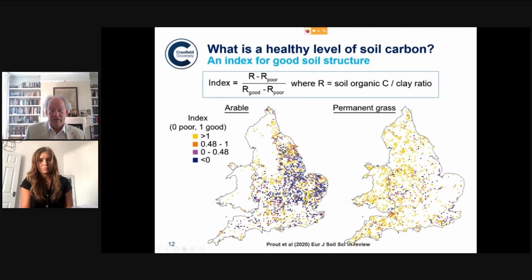In terms of physical health, most arable soils don't have enough carbon in them. And that means there's a lot of scope for increasing the carbon content, both from the point of view of producing better structure, but also in terms of sequestering carbon. So that index gives a way of gauging that, a way of monitoring improvements.